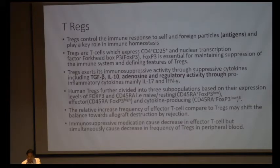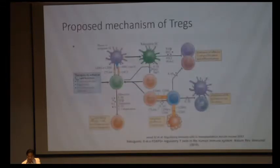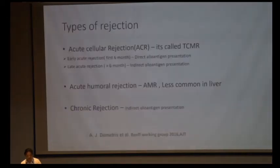And then I'll show you how T-regs are now being used in clinical practice in order to increase tolerogenicity. So this is just a cartoon showing how the T-regs actually get activated from naive cell to T-reg cell, and then because of secretion of IL-10 and TGF-beta, they suppress the effector T cells, which in turn will decrease the cytotoxicity and act as an immunosuppressive as well. They also activate the B-reg cell, which inhibits the monocyte and dendritic cells as well, and that leads to tolerogenicity as well.